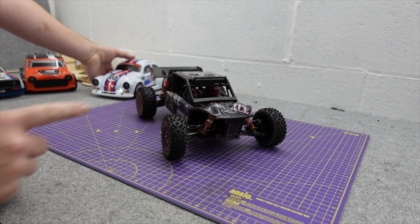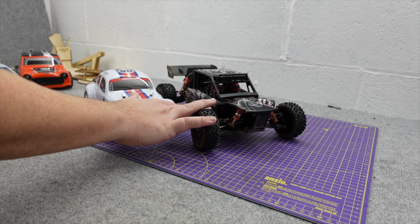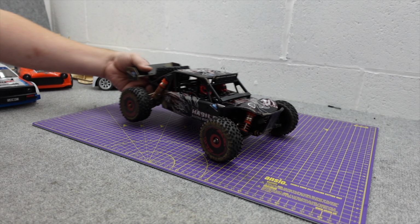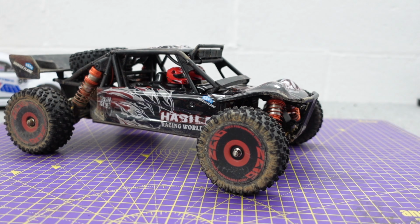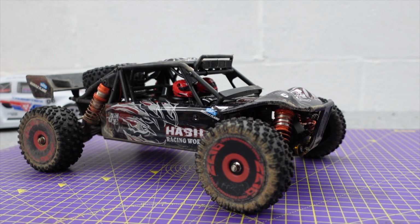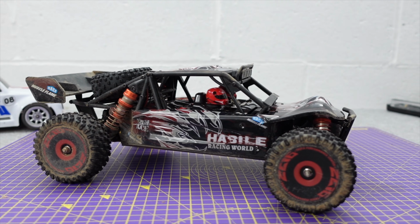Anyway, WLToys, UDIRC or SG, whichever brand you get, these two this year have really surprised me. We'll talk about the WLToys first. This is the brushless version, the 124016, I think. They come brushed, they come brushless. This is the brushless version. The V2 had a bit of a flop with the V1, but the V2 is awesome.